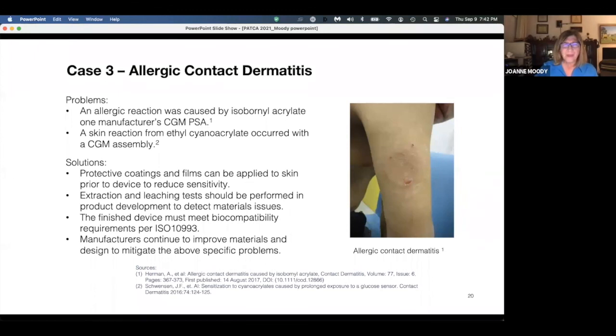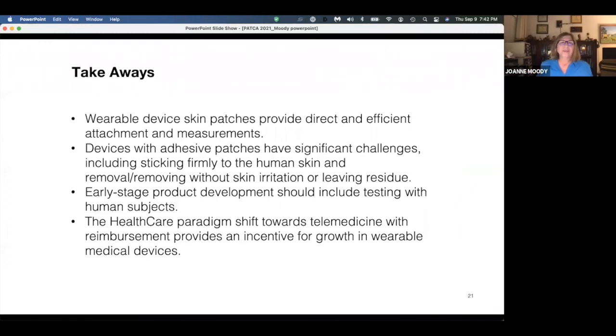So some of the takeaways tonight were that we showed some of the usefulness of these new devices that use skin patch attachments. They give you accuracy. They can be located in many different parts of the body. But of course, there are some significant challenges with skin sensitivity and durability.